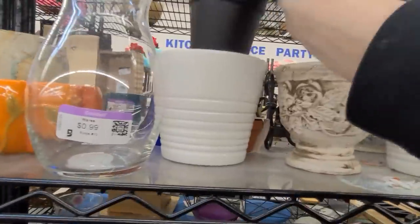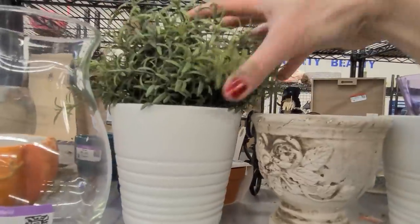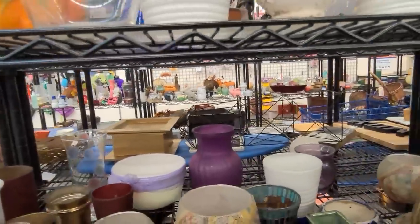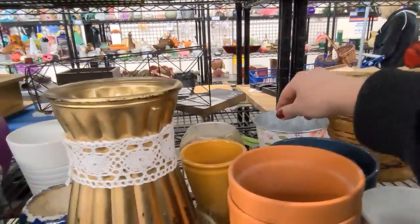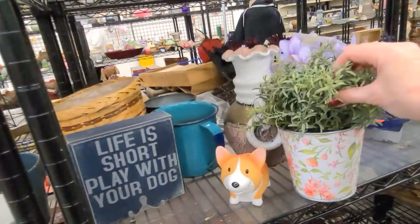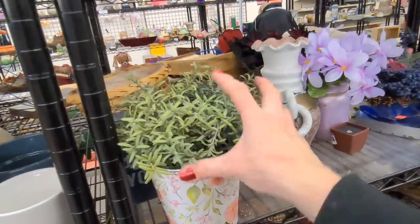Just going to check and make sure I don't see a pot I like more. That one is definitely too big. The little plant gets absolutely lost in there. What's this back here? It's a little tin bucket with roses on. Again, I think this is going to be too big. Let's just check. Yes, it just falls right in there. Looks too big.